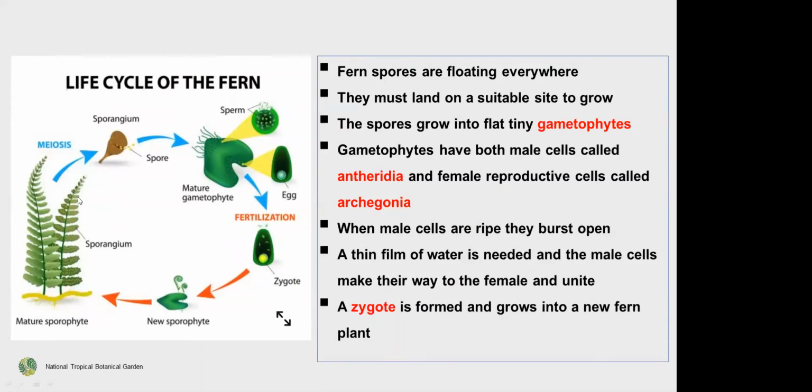So here, once again, the sporangia burst open, the spores come out, the gametophyte is formed, there'll be male parts and female parts on the gametophyte. They'll do their exchange, and then you'll get the sporophyte.